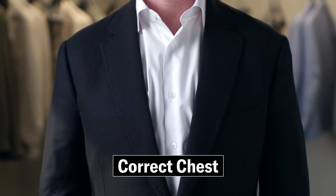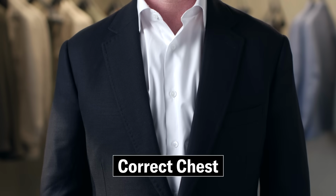Ideally, the chest should hug the body without being too tight or too loose to maximize the shape through the body. The chest area is one of the most difficult parts of the suit to alter because there's no inlay, there's no cloth there to let out. Because of this, it's essential you get the chest to fit correctly when you buy a suit. I recommend buying the jacket based on the fit of the chest, and then having a tailor take in the waist to get the shape that you want.